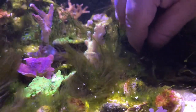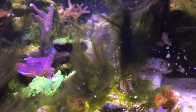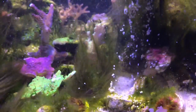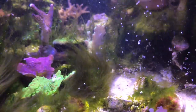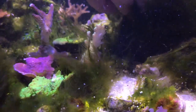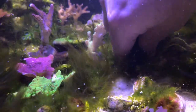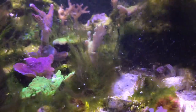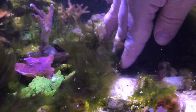Then at this point, it's time to get my hands wet. There's really no way around it when you've let it get this bad. And this is honestly the best way to deal with the algae, is to just reach in there and manually remove it. Just take as much out as you can. That's going to be the quickest and most efficient way to remove this from your tank.